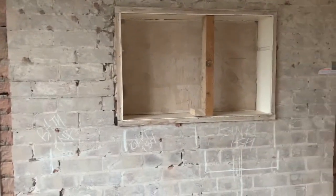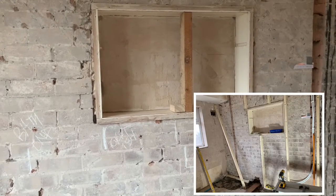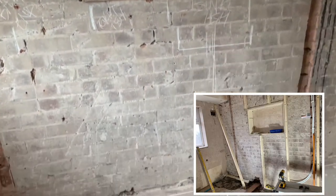Then I'm actually going to keep half of that hatch there and use it as a mirror just above the sink area. I'm also going to be moving the sink around from where it was.